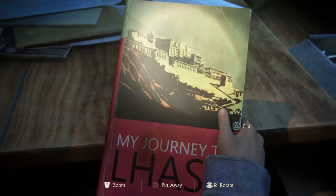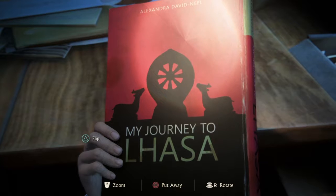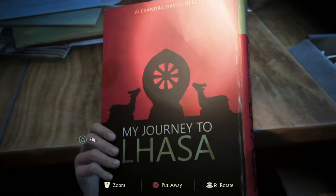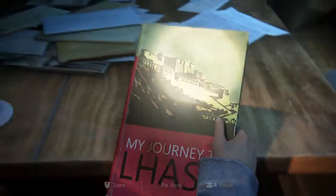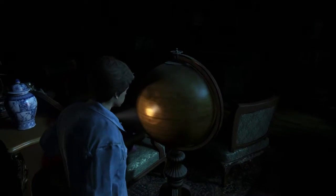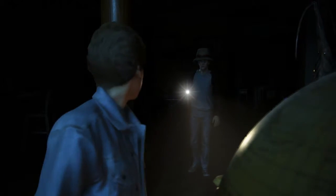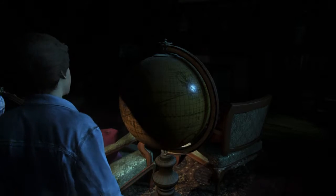I just read this one. Oh, yeah? Is it any good? It's kind of incredible. It's about the first Western woman to visit Lhasa. I'll get there myself one day. So where are we going? Huh? Well, if you could go anywhere in the world, where would you pick? Anywhere? Anywhere.